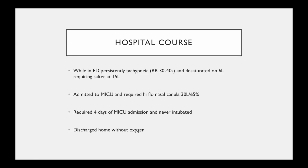But she did well. She was in the MICU for 4 days, eventually transferred to the GPU. She was never intubated and was discharged home without oxygen, so did well.